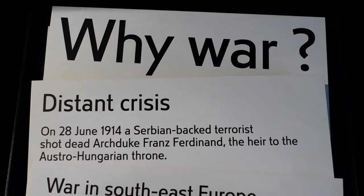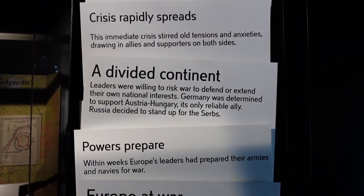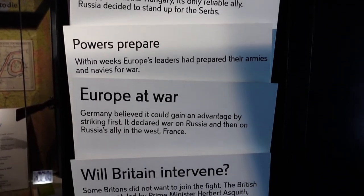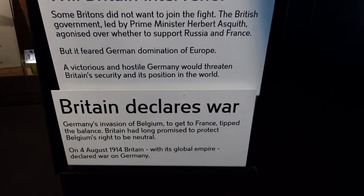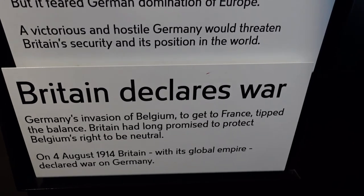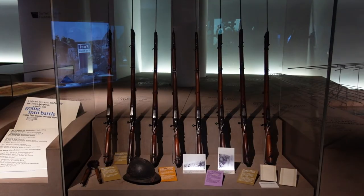At 11 p.m. on the 4th of August 1914, Britain, with its vast global empire, declares war on Germany. Armies across continental Europe have already marched off to war. So the First World War raged from 1914 to 1918. And it all started because a Serbian-backed terrorist assassinated Franz Ferdinand, the heir to the Austro-Hungarian throne.